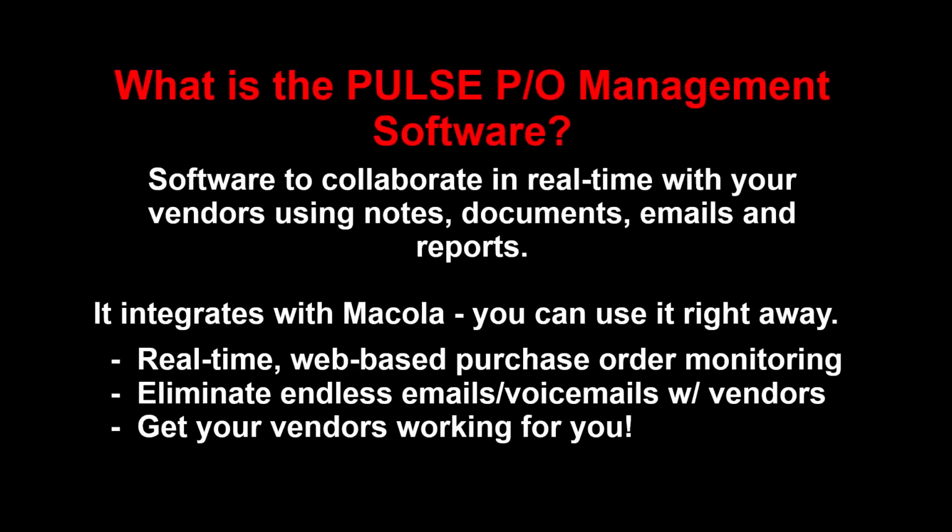It sends the purchase order to them in an email. It notifies them via an email that they have a purchase order. So the idea is that in real time with your vendors, using notes, documents, emails, reports, you're collaborating in real time. This integrates directly with Macola, so you can use it right away. There's an hour setup, so to speak. It's real time, it's web based, and it's designed to monitor all of your purchase orders.